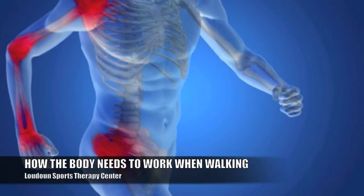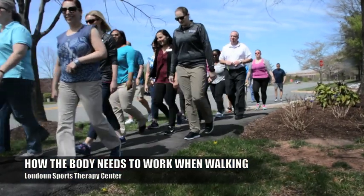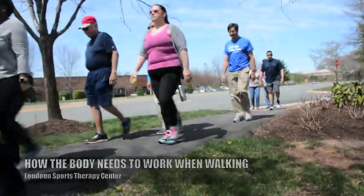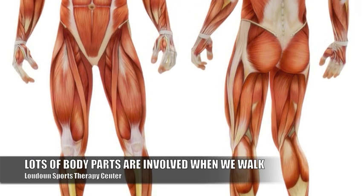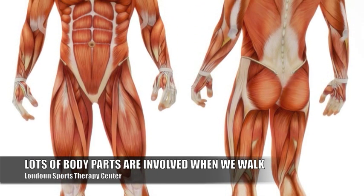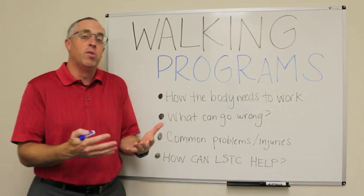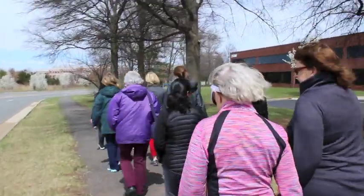It's important to understand how the body needs to work when we're walking. There are many different parts of your body that work together when you are walking. It's not just your feet, it's not just your legs, it's both of your legs, it's your hips, it's your pelvis, it's your trunk, it's your low back, it's your upper back, etc. There's a lot that goes into making sure that you are able to walk normally, without pain, without difficulty, without discomfort, etc.